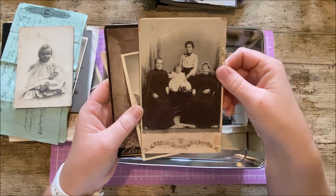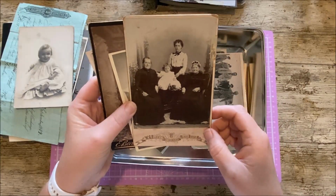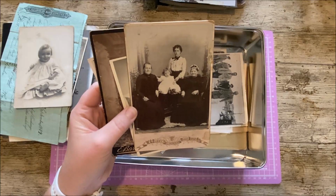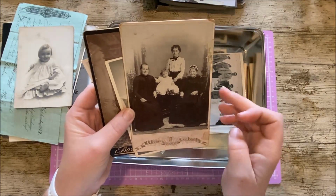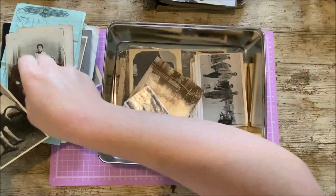But yeah, fascinating. She looks like she's got a Queen Victoria dress on there, hasn't she? But I would say that's a 4-generation picture that they've done there. Perhaps the great-grandmother, grandmother, mother, and then the daughter, which seemed to be a trend of the time. I suppose we still do them today, don't we?